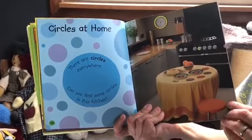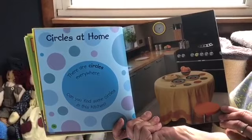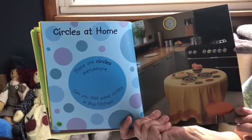Circles at home. There are circles everywhere. Can you find some circles in this kitchen? I see a lot. Do you see them?